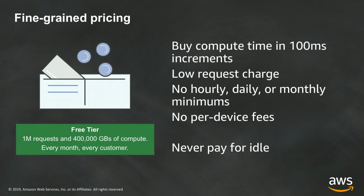Now let's talk about the pricing model of Lambda, which primarily depends on two things: the memory you are choosing for your Lambda function and the compute time, based on how long you are running your Lambda function. The compute time is in 100 millisecond increments, but there is no commitment for using Lambda. You pay based on how long you run and the memory you have selected. There's no hourly, daily, or monthly charge, and no minimums for using or creating an AWS Lambda function. There's no per device fees, and you never pay for your idle Lambda function.